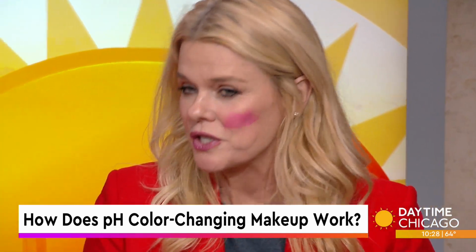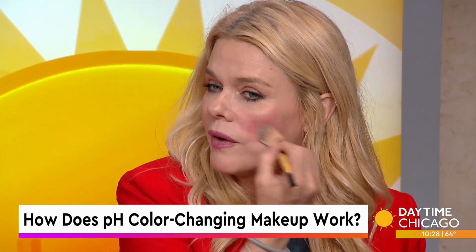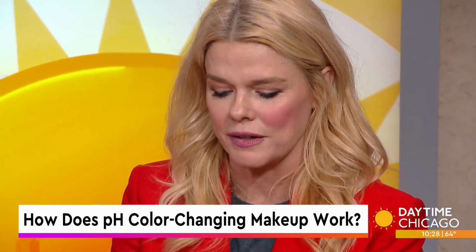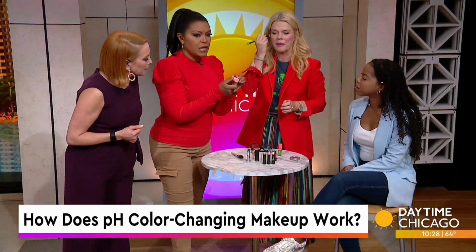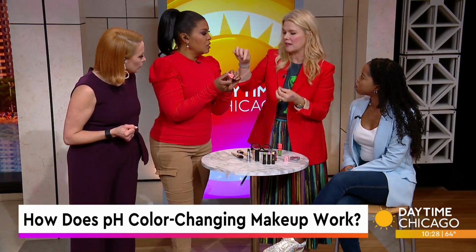So you're just going to start playing around with these and finding out what is going to work with you. When they're at a price point of $9.99 or $10.99, you can really have fun with this. It's not really pink when it's on; it's more orange. And if you were to use a clean brush, it would blend out. I like this one because it has a little shimmer.